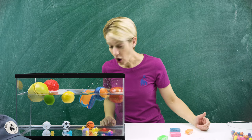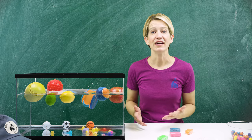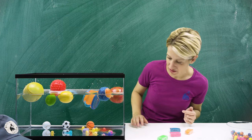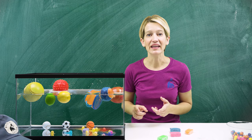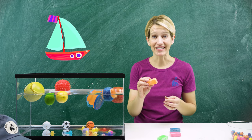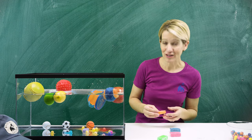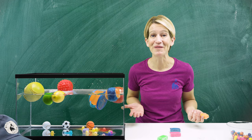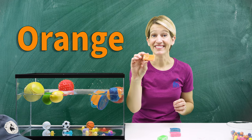Huh. Wait a minute, I have an idea. Okay, so we know that the modeling clay and the gumballs went to the bottom. But what would happen if we built a boat with the modeling clay and put the gumballs inside? Do you think it would still sink to the bottom? There is only one way to find out. Let's build an orange boat.